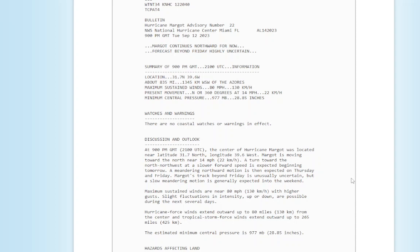And they say that a turn toward the north-northwest at a slower forward speed is expected beginning tomorrow. And then there's going to be a meandering northward motion expected on Thursday and Friday. And then beyond Friday, they're not even certain where it's going to go.